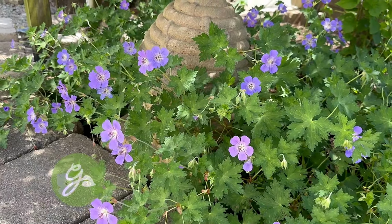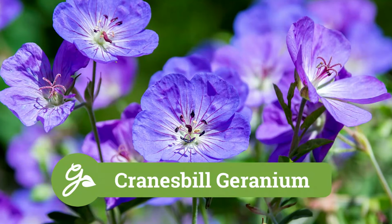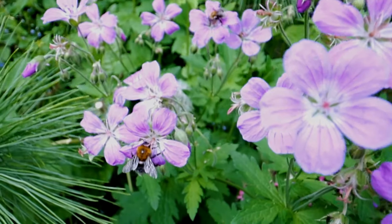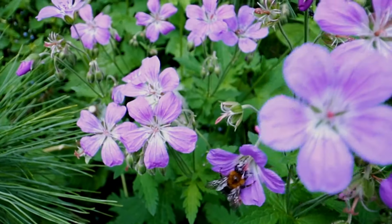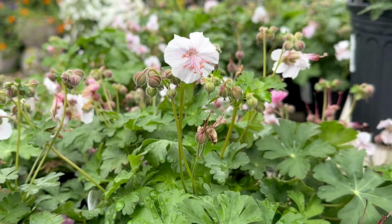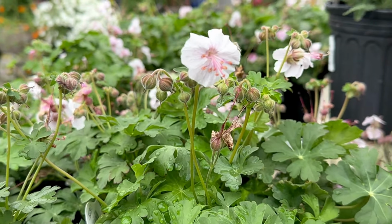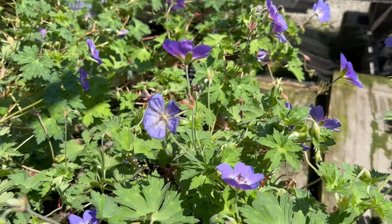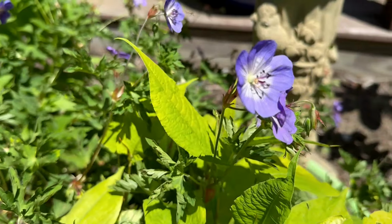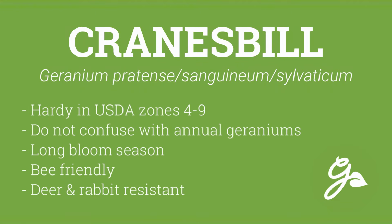Cranesbill, also known as hardy geraniums, are the perfect choice for a shady cottage garden due to their charming, low-maintenance nature and prolific blooming habits. Hardy in USDA zones 4 to 9, these plants are best used at the front of the border or tucked in among other plants. Cranesbill produces delicate, whimsical flowers in a range of colors, mainly in shades of pink and blue. Most varieties bloom late spring into summer, with some free-flowering cultivars blooming all the way until mid-fall. Their finely cut foliage can also add a lush green backdrop that fills garden gaps with ease.